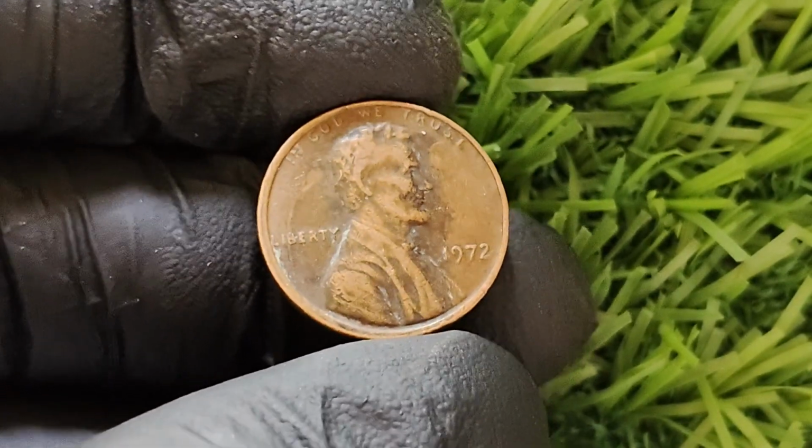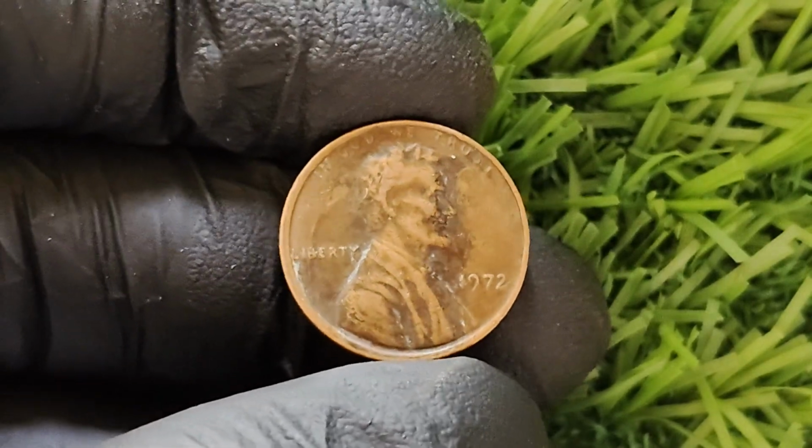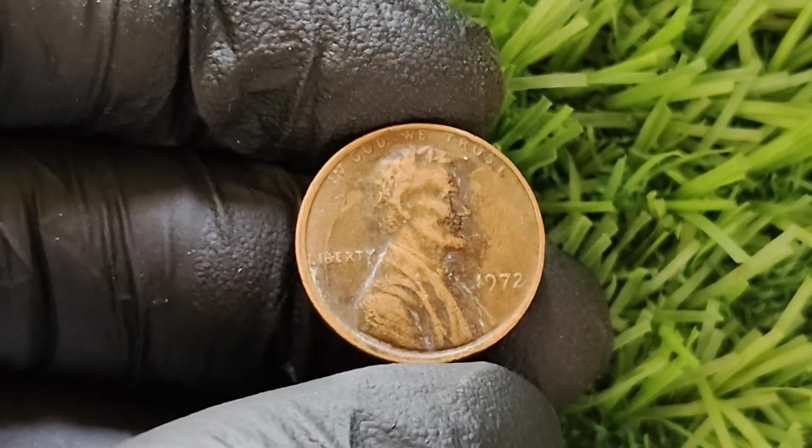Hey there, fellow treasure hunters. What if I told you that a dirty old penny from 1972, yeah, just 1 cent, could be worth more than a Ferrari?